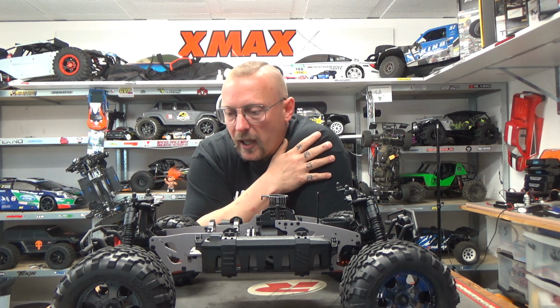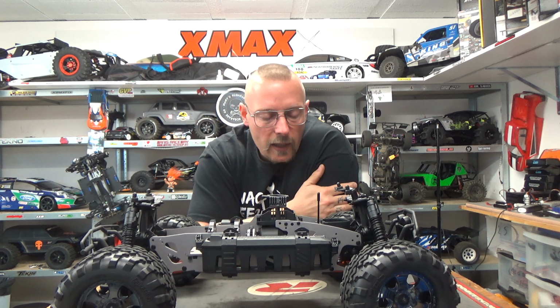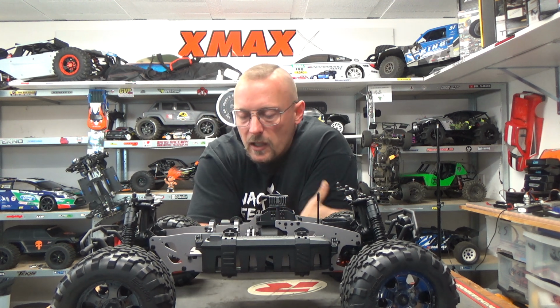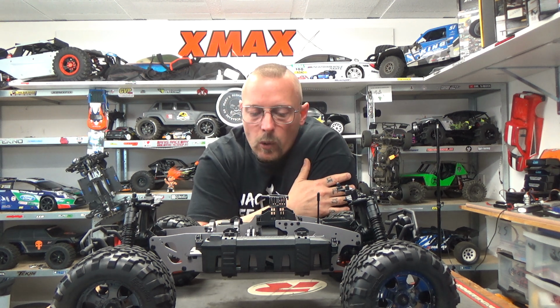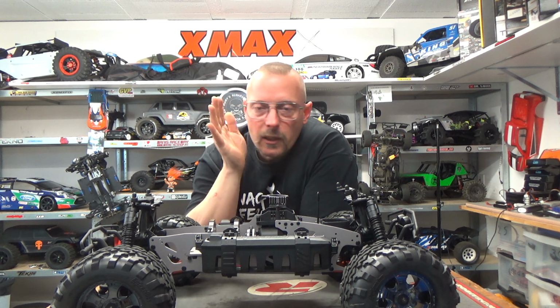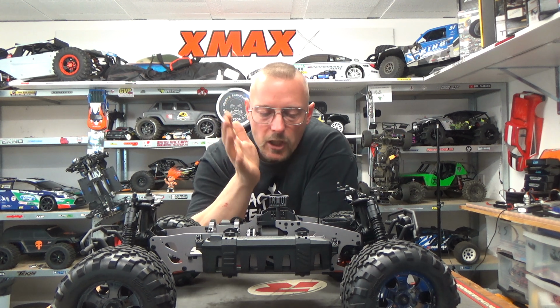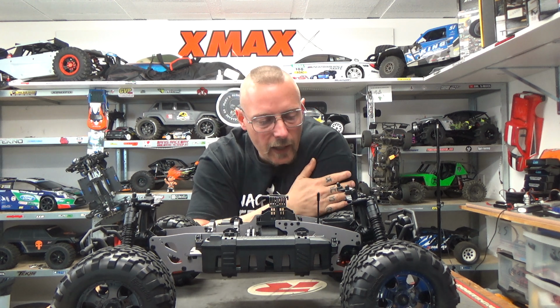I really want to see back from Arma a Nero Big Rock 6S. Please, Arma, do it, or do a Granite 1/8 scale. Do something. We want to see a four-wheel drive monster truck from Arma, not any more buggies. We want a monster truck. The idea with the multi-disc slipper clutch and the center diff was awesome. We want to see it back.